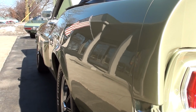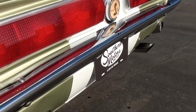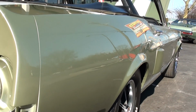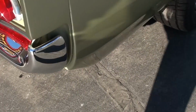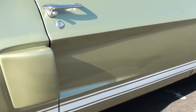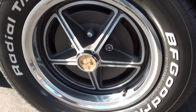Car's nice and flat down the sides. Got the side scoops. The car sits low like these cars did. It's got stainless exhaust tips on it. It's got Flowmasters, but it's got stainless tips. Shelby side scoops. Again, these are Kelsey Hayes wheels. Very cool color combo. And again, that is the factory color. It's got front disc brakes.